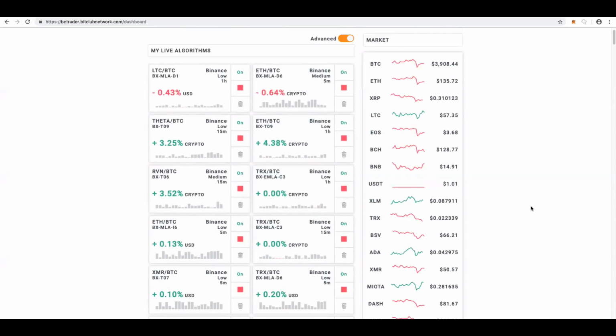Okay, so these are ones that you guys are running, and you can see you have two that are down, but they're down less than 1%, where some of these other ones are up 4%, up 3%, up 3.5%. One of these you just started, hasn't even made a trade yet, so you're at even. If someone was all of a sudden showing minus 4% on one of the algorithms, me personally, I think I would just drop it immediately. What's your guys' take on that? Just get rid of that one?